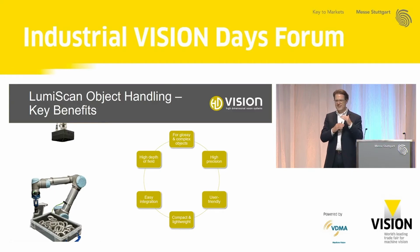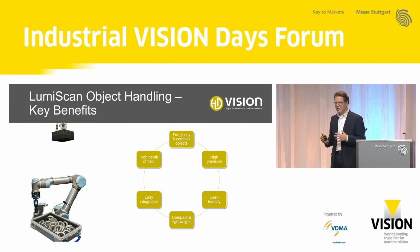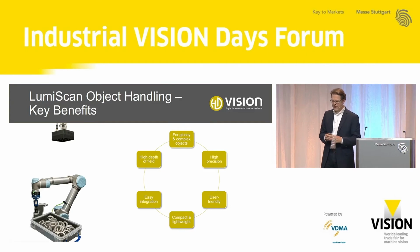The system itself is very small and very compact. It is about 11 by 11 centimeters in size, so it can be integrated on the robot or off the robot very easily into the systems. The integration does not stop there. We have a wide range of interfaces ranging from Profinet to Ethernet protocols, and we have a very high depth of field made available by the light field technology. So it is very easy to deploy. You don't have to refine it too much to your applications. We have three systems for different working distances, and they can be employed very easily.